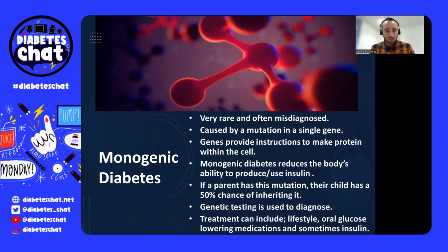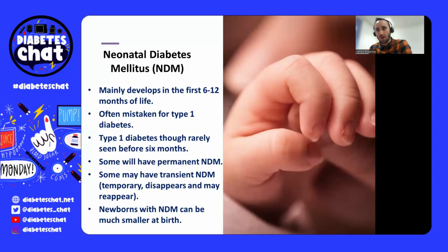And genetic testing is the best and really the only way that is used to diagnose, along with history from the actual individual. Treatment can include lifestyle changes or glucose-lowering medications and sometimes insulin. So we're going to have a look at two particularly common types of monogenic diabetes, which obviously is a rare type of diabetes, but common in its rare state.